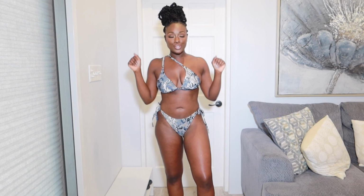So, where do I start? It's the print. It's pretty basic, right? I can't show you the back because, yeah, it's cheeky. I like my bathing suits to be cheeky, but it is ruched in the butt, so that's what makes it so cute to me. It does have a drawstring. I prefer it to be drawstring on the sides, only because I can tighten it as tight as I want and I ain't gotta worry about it fitting or not fitting. I just have to worry about the back covering as much as I wanted to.